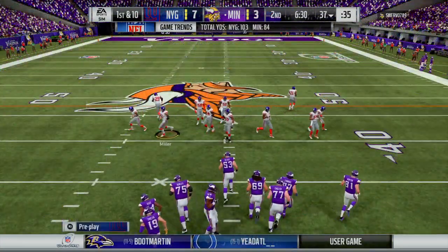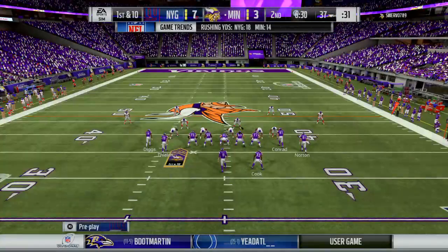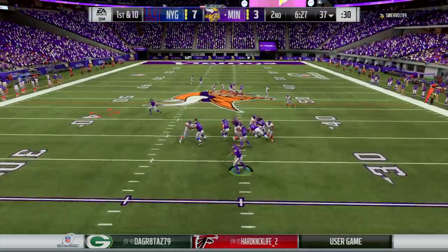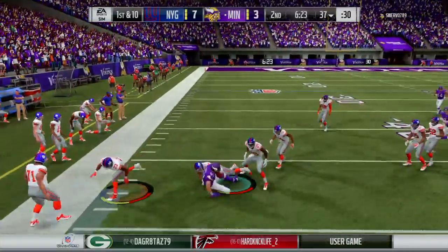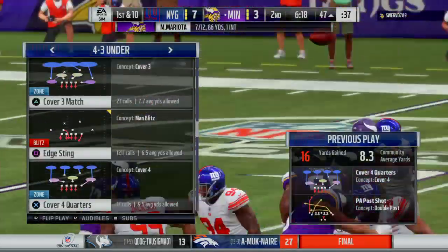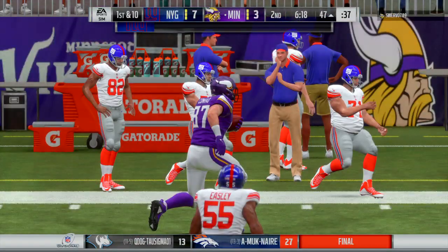Now it's 1st and 10. They go play action here on 1st down. And it's a short one here, complete to the tight end. And he'll be taken down, but not before he gets into enemy territory. That play going for 16 yards to start the drive, 1st down.